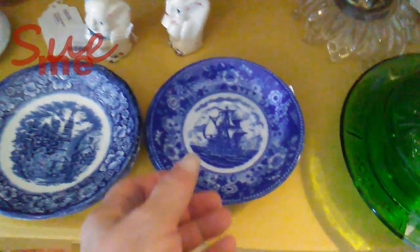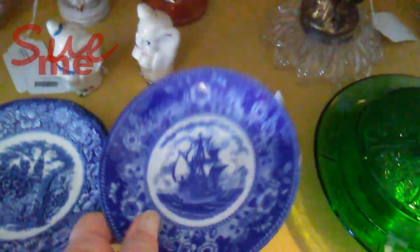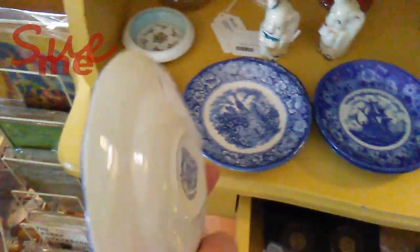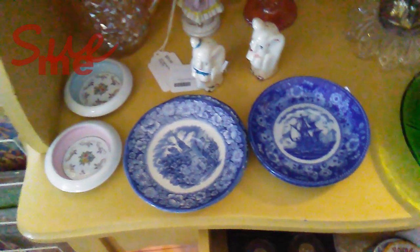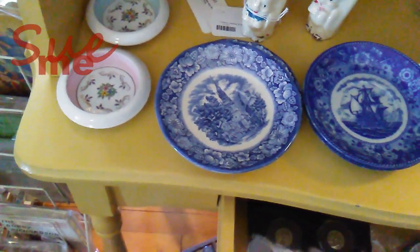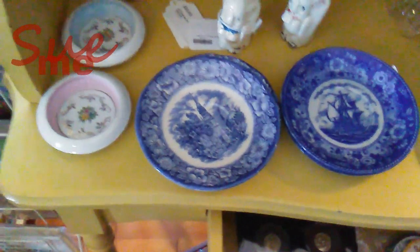Okay, Occupied Japan. Tall ship plates. It's $12 for this one. And this is English china. Let's see where it was made. No, it's the Old North Church. Yes, it is. All right.